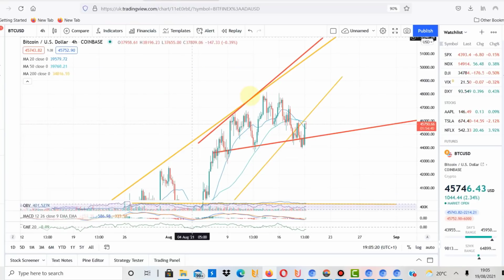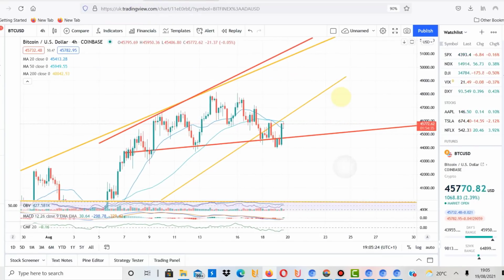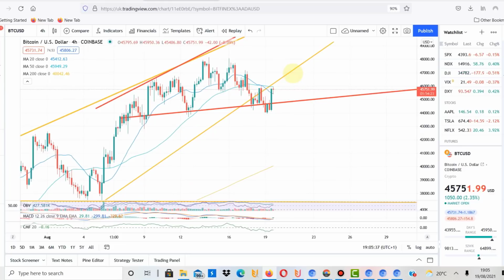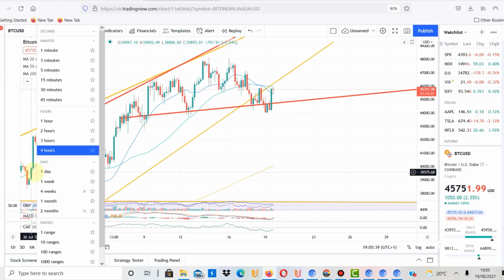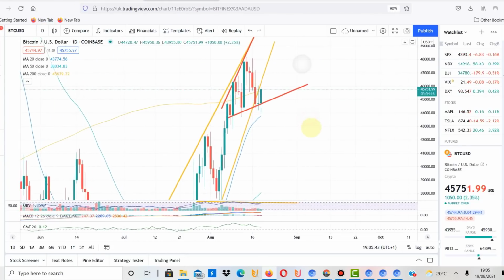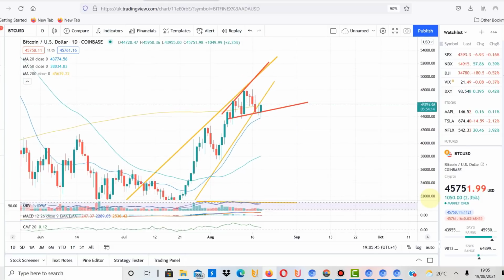Let's take a quick look at Bitcoin as well. That is the 4-hour chart. What is playing out here? Again, we were identifying this broadening triangle, which indicates it's a bearish pattern. But what we also said is that I'm actually on the 4-hour, need to take a look at the daily maybe. Yeah, on the daily you can see it as well. Might need to change that a little bit here.